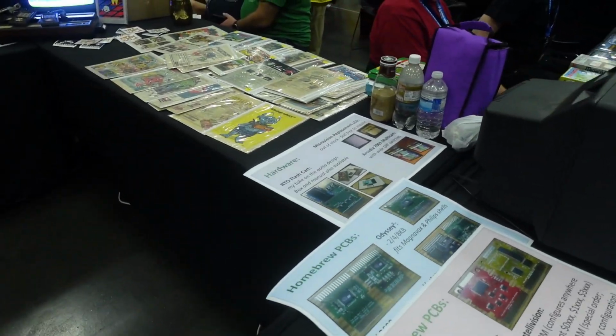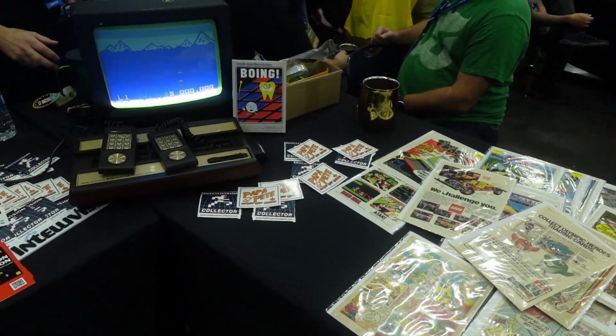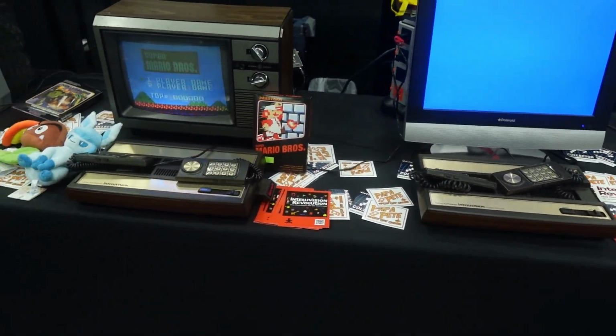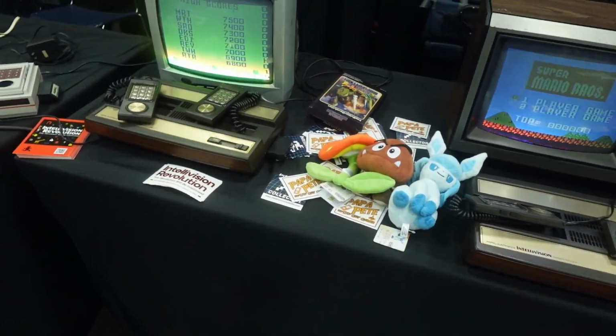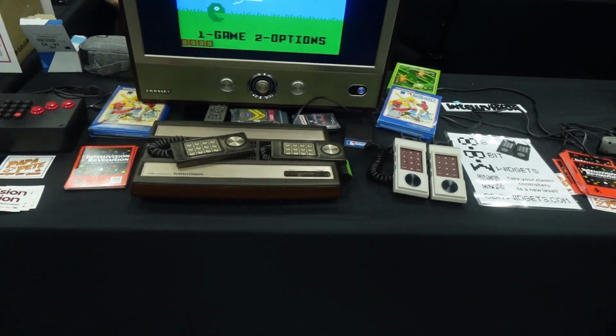Thanks. And then moving on through more of the Intellivision booth here, we had some televisions set up with games, and hey, there's a secret game again. We're not going to talk too much about that. But there's some Papa Pete stickers. I put out some of my business cards as well.